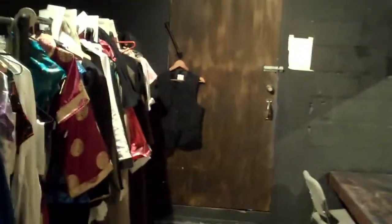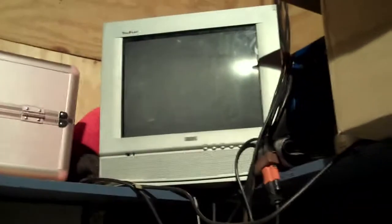There is a backstage bathroom as well. Changing rooms and racks for costumes. There's also a monitor system, which you can view the on-stage action.